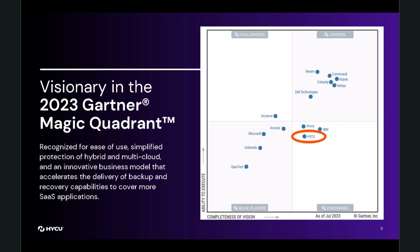This is probably the reason why we've been named as the visionary in data protection with Gartner's Magic Quadrant 2 years in a row. And of course, we are waiting for our results for the year 2024. And this is pretty much due to our solution's ability to deliver ease of use while scaling up, scaling out, and scaling across on-prem, public cloud, and SaaS workloads with minimal resources.